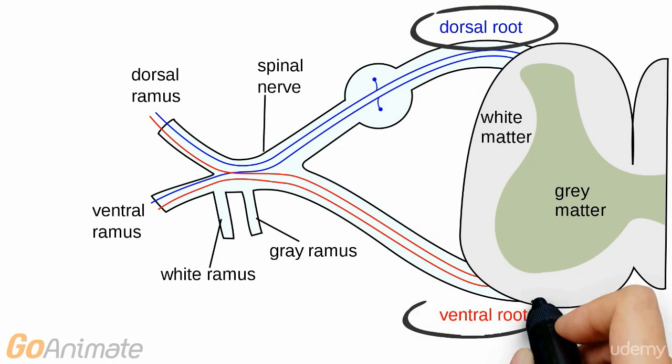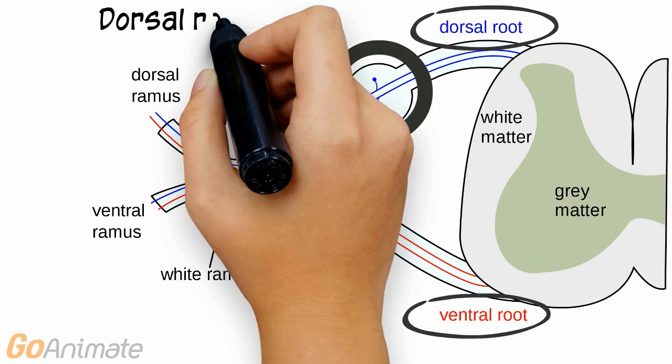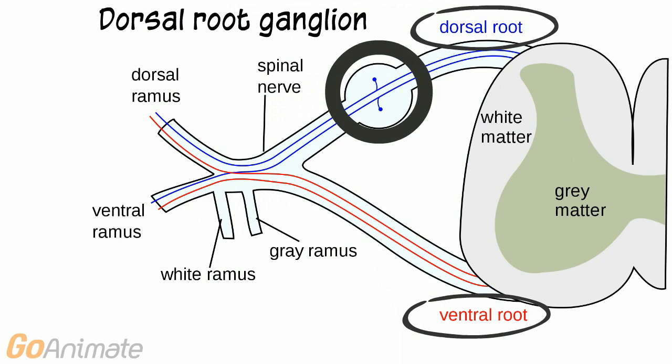The spinal nerve is produced by two nerve roots exiting the spinal cord. There is a dorsal root and a ventral root. The dorsal root contains sensory or afferent fibers, and the ventral root contains motor or efferent fibers. The cell bodies of the neurons of the dorsal root are located in the dorsal root ganglion.